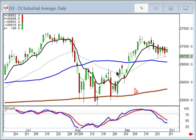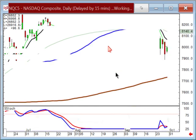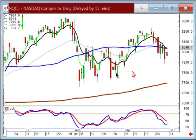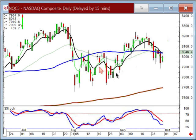That means there's only one last criteria that kind of holds you in a position, and that's the T-line. NASDAQ, not so much. You can see this stage right here was relatively weak. But you can see there's more definition of trends on the NASDAQ.